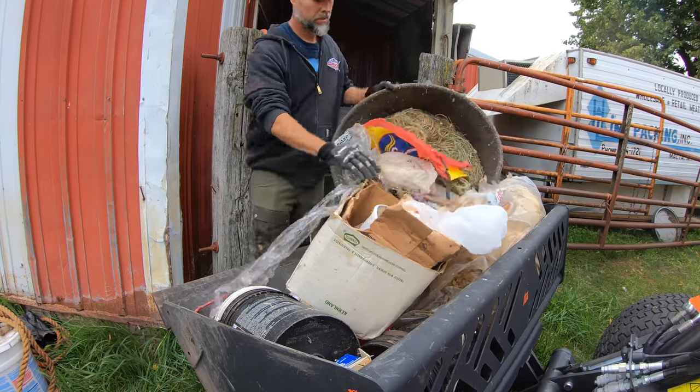Some areas of the barn are much worse than others. Hey, is it any breaking? Keep it in. Yeah. Okay, let me just get this out of here.